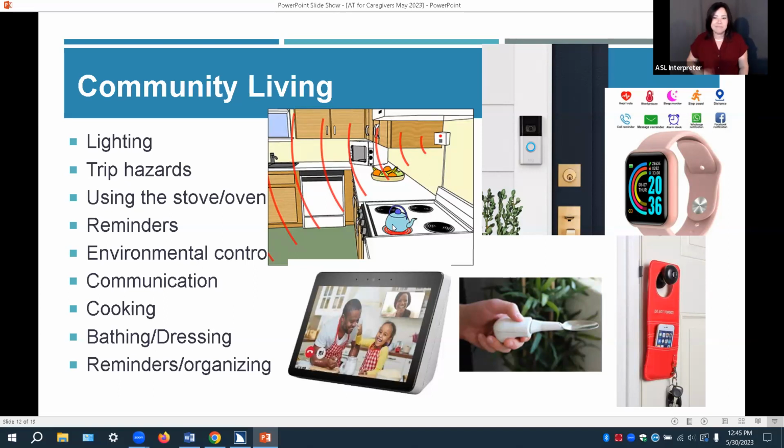And to that same token, if she were to fall, she can then use her Alexa device to call one of us if she can't make it to a phone, and then we could call emergency personnel if needed.